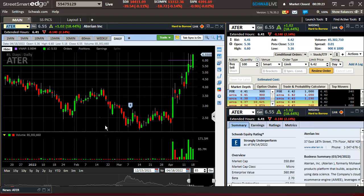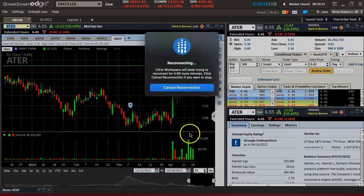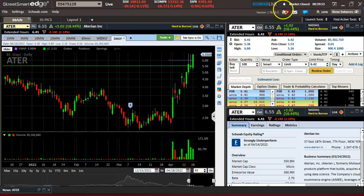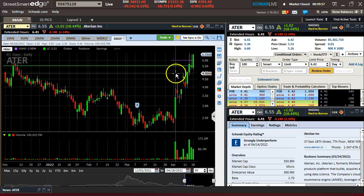Just want to make a quick video lesson going over my top 3 plays for tomorrow. First up, we got ATER, a beautiful multi-day breakout setting up here. Set up nicely over 5. That was a nice play here.